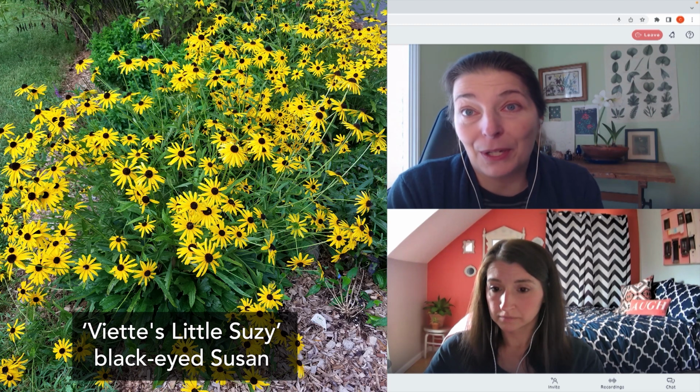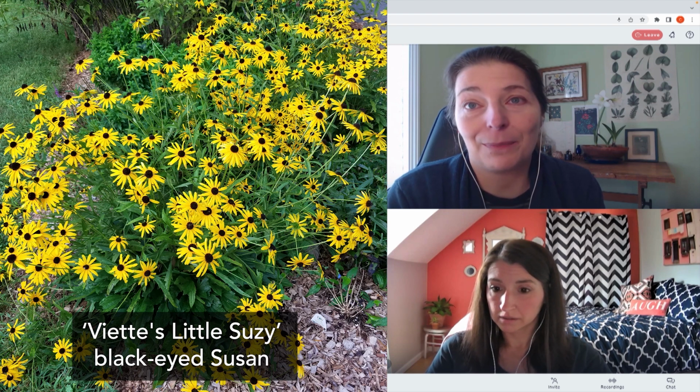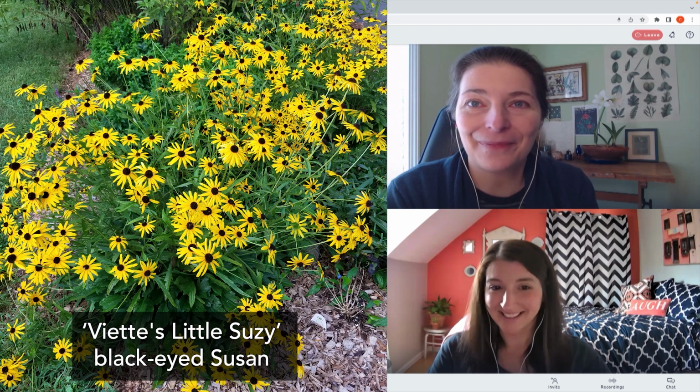Good nectar plant. Butterflies love it. And if you leave the seed head standing, just like any of the black-eyed Susan, it's a natural bird feeder in the wintertime. So nice.